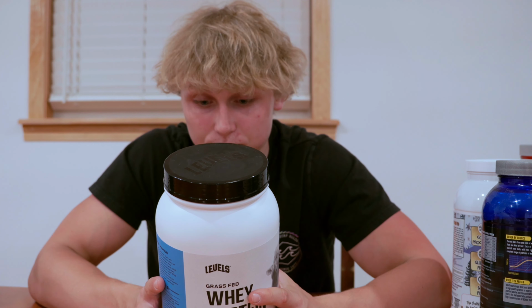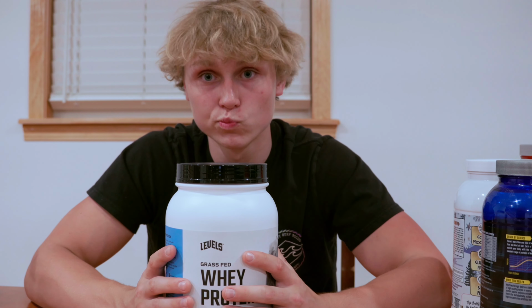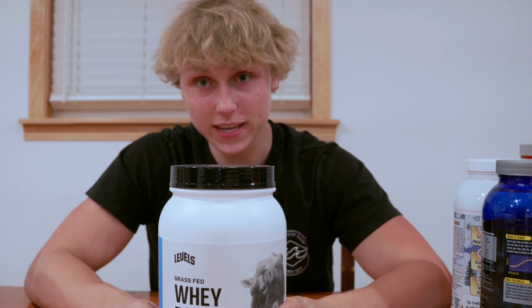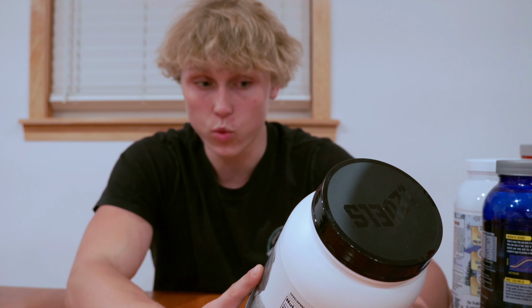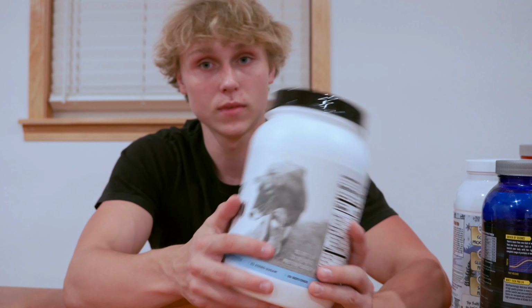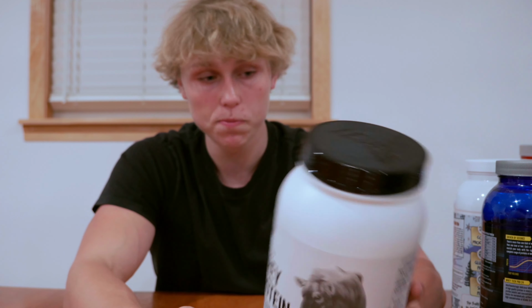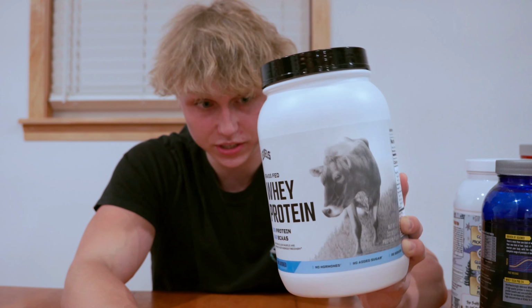Ingredients. You guys ready? Whey protein concentrate, sunflower lecithin. Two ingredients in this whole thing. This is probably the healthiest protein powder you can buy in the market, and it is called grass-fed whey protein by Levels. Healthiest protein powder you can get on the market. If you're cutting for a show, or need to be super lean and you need some protein in, this is your go-to.